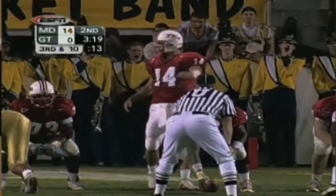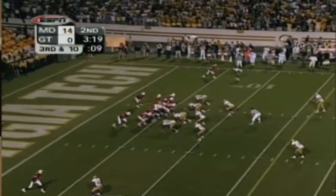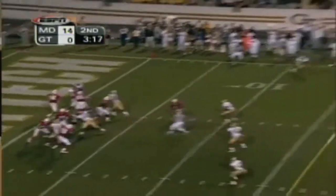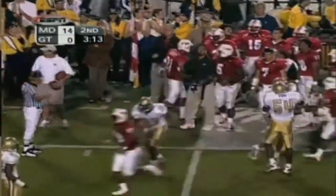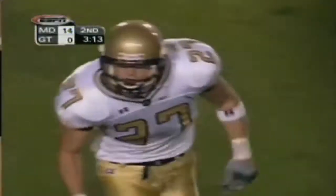Third and 10. Down by the student section. Loud down here. Hill's pass is caught. Gary couldn't hang on after the hit, and it's incomplete. Jerry, I mean, Myers may be a 4.0 student, but I give him a 10.0 as a judge for that hit.